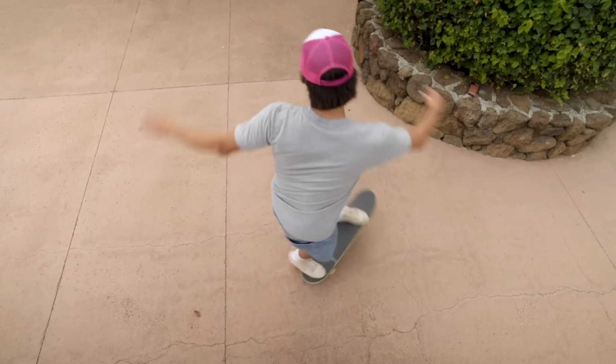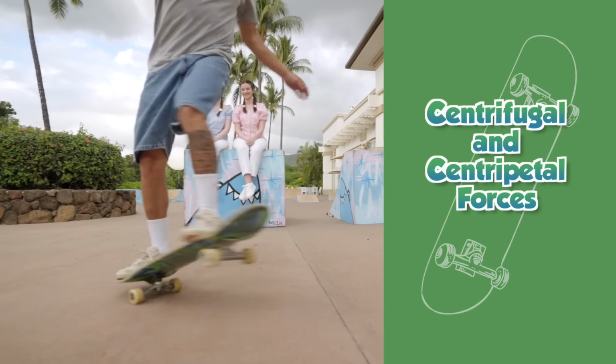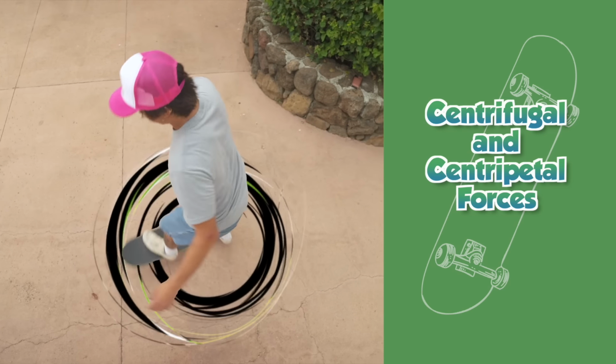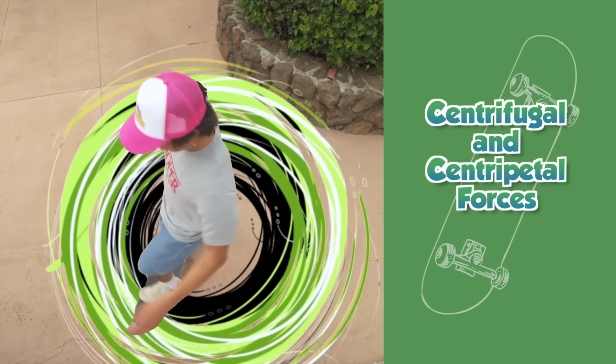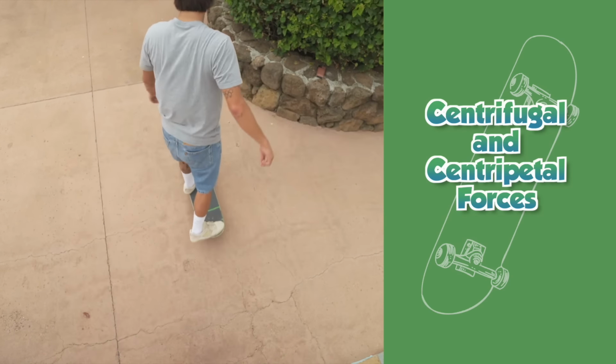Likewise, when Heimana prepares to execute a trick involving a spin, centrifugal and centripetal forces are at work. Centripetal forces push Heimana in. Centrifugal forces pull him out. The trick is to keep these forces in balance.